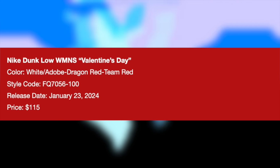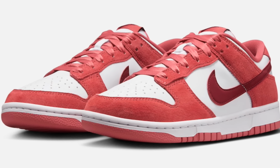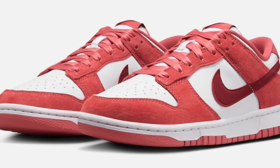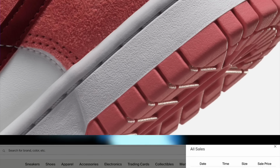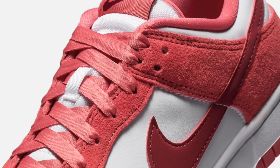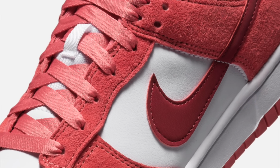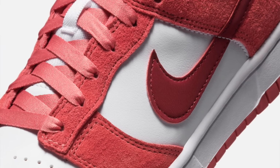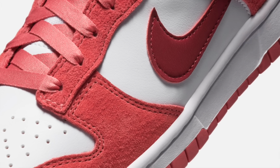But then on the 23rd for $115, we got the Dunk Low Women's Valentine's Day. Now this actually isn't the first Valentine's Day to drop this month. We saw a grade school pair in red and white already drop, and these seem to be holding up for brick profit, at least if you don't have tax. So I do think that is going to be possible when it comes to these, potentially on the very small sizes, considering there might be more demand for these for women. But of course, we will see as we get closer to the drop. As of now, I do think there is some potential for brick profit or lunch money on these.